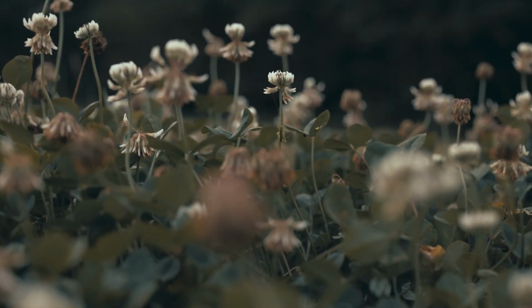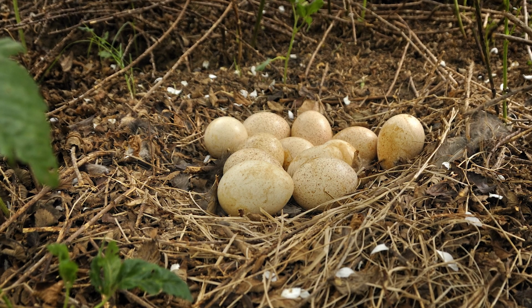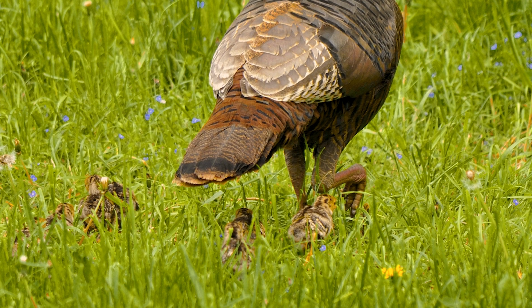You know, at this time of year, it's getting hot and summer's rolling in, and mamas are taking their kids to the beach. Well, mama hens, they're taking their kids to the best places that they can eat and stay safe. Those little tiny poults all leave the nest with the mom within about 24 hours, and she's got to get them to some optimum brooding habitat.